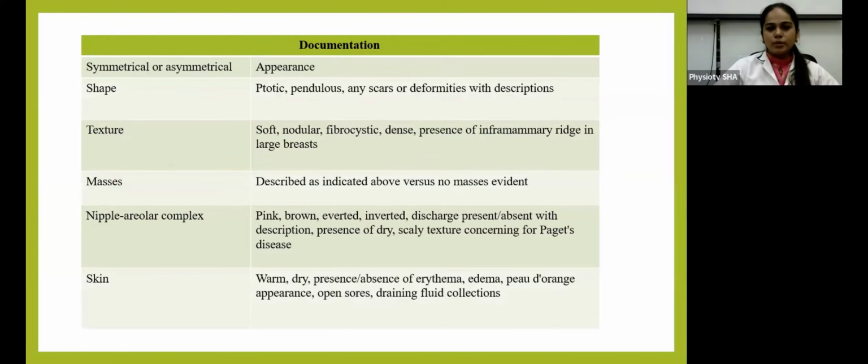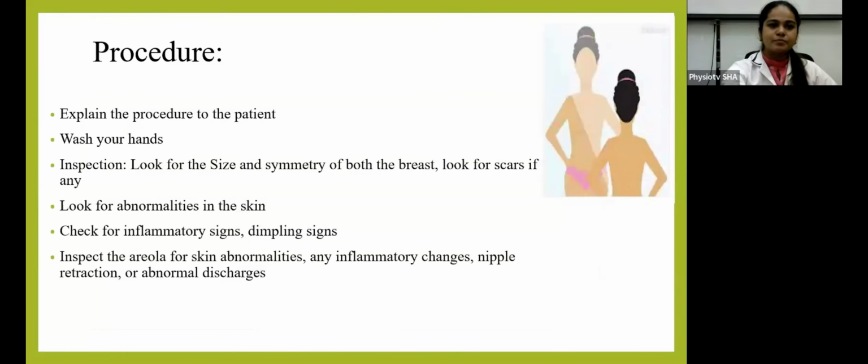For example, you need to look for the symmetry, the shape, the texture, the masses, the nipple areolar complex, and you also need to look for the changes in the skin. All of these changes, or whatever changes you come across, need to be well documented, and then the person is asked to go for a diagnostic test.